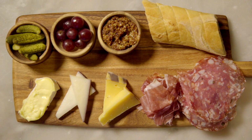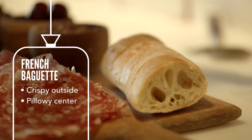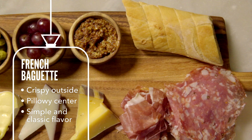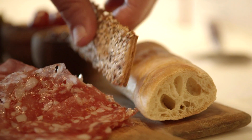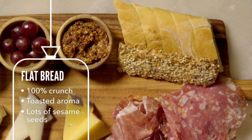And then we have our starches. Two different choices for our guests. The ultimate in tradition, we have a beautiful French baguette that's got the crunch on the outside, it's tender and sort of fluffy on the inside, and a flatbread, which is very crunchy, very firm, has a great sort of tooth to it. It's all about choices.